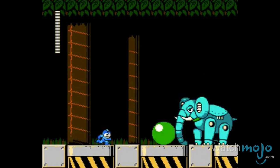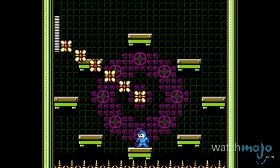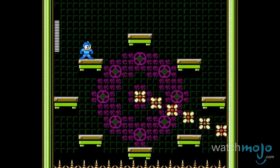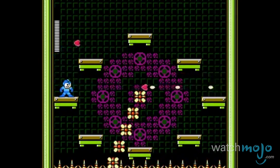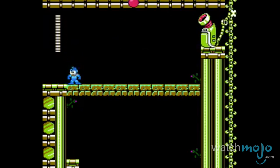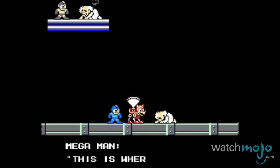What results is a classic feeling game that constantly throws difficulty-boosting obstacles in the player's path. From the varied robot master bosses to the design of the levels, everything is built to destroy Mega Man, and thus it becomes all the more rewarding to guide him to victory.